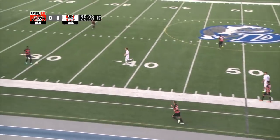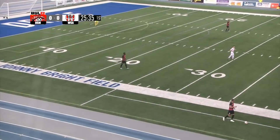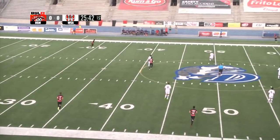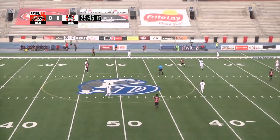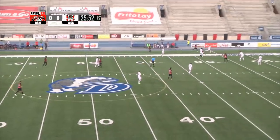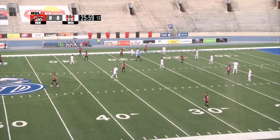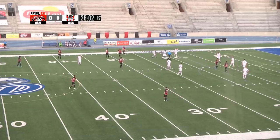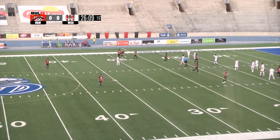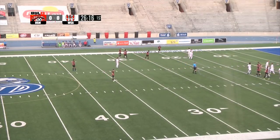Kosmala throws it in and gets it back. Set it up over on the left side now. And a push. We'll get a free kick to the Menace. Free kick, you see Makuna and Kosmala go up. All the big lads getting into the box.